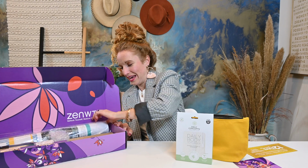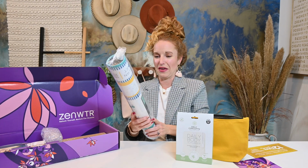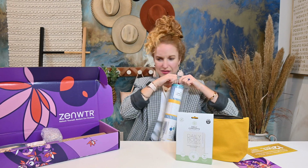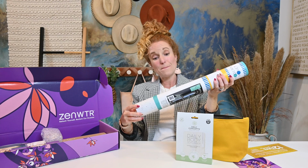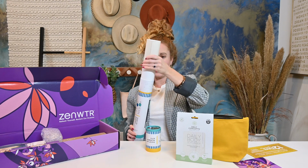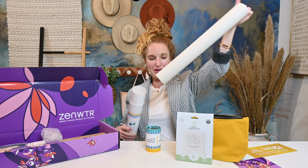What is this big thing? I have to open this big thing. Also, something smells really good inside this box. Modern Monet Paint by Numbers Kit, the Vintage Vision. Oh my gosh. So there is a whole paint by numbers in here.